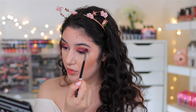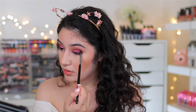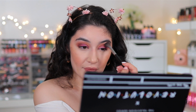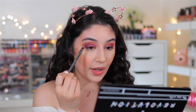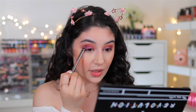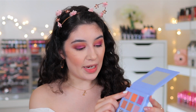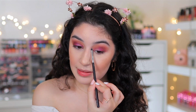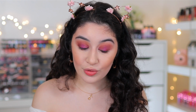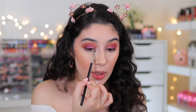I'm realizing I'm losing a little bit of that purple, so I'm going to go back in with more. Meshing everything together with the big fluffy brush. This purple, I cannot get over how pretty it is. So I'm taking the Phoebe palette and going into Smelly Cat. Wow, that is intense. I am extremely impressed by this formula.